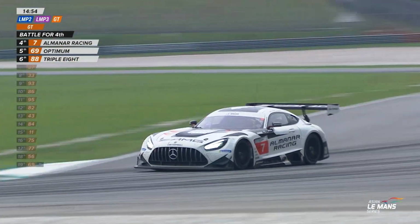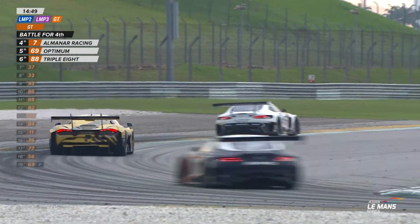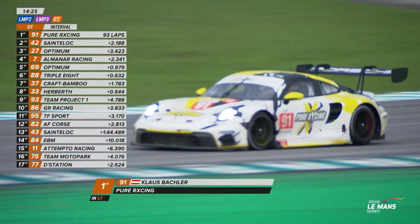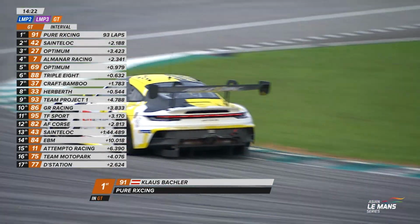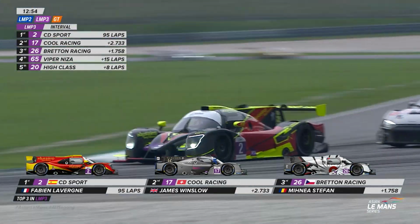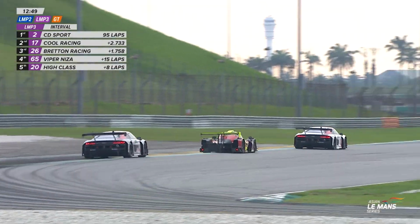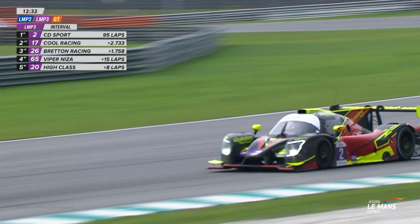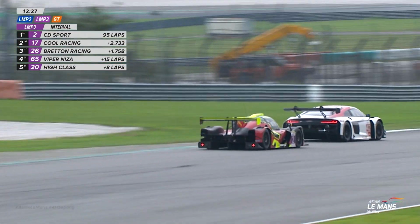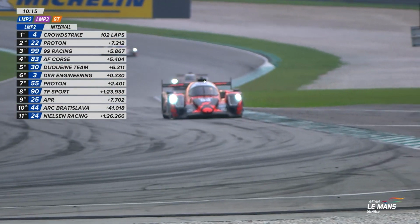Laverne in mighty form. Almanor Racing Optimum 69, the 888 AMG in the battle for the final podium position, or 4th as it would turn out. Pure Racing fending off Santalot. Christopher Haase it would be to finish the race in the Audi, trying to chase down Klaus Bachler in the 91 car. Fabien Laverne was having none of the challenge from CD Sports. He got his head down after that brush into and through turn 1 and was trying to get by Christopher Haase to get into clear air.